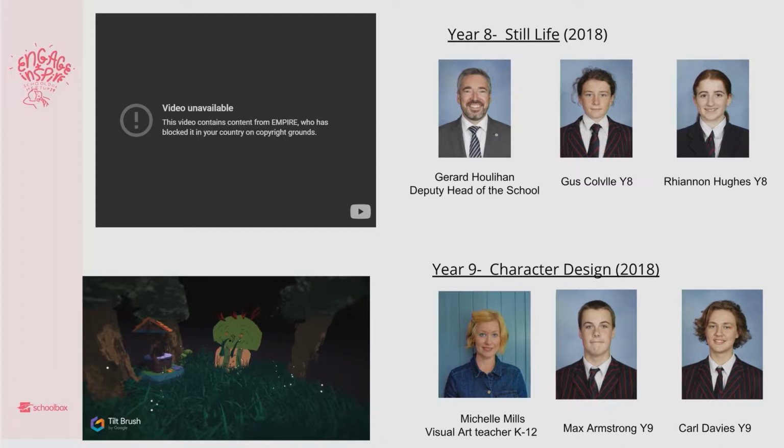I'm lucky enough to have a space where I work where I can bring students in for, say, one period, and they can work through their project. The bottom one is character designs, similar to the top one, where two students come in and work on their piece for 3 or 4 weeks, depending on how they go. Now I'll pass over to Kate.